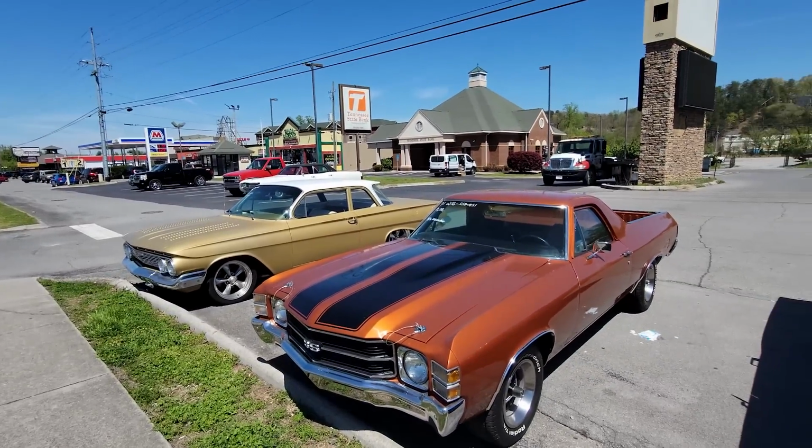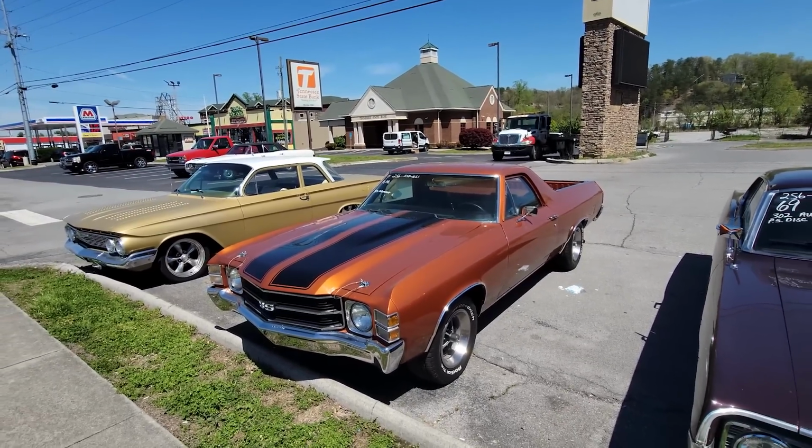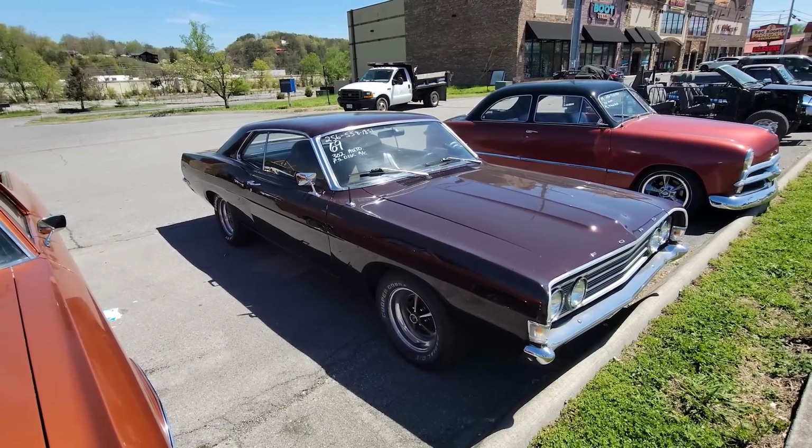Yeah. In fact, by the way, that's a really nice 1971 El Camino there. It's got a 383 in it. Very nice 69 Ford Fairlane. It's got a 302 in her.